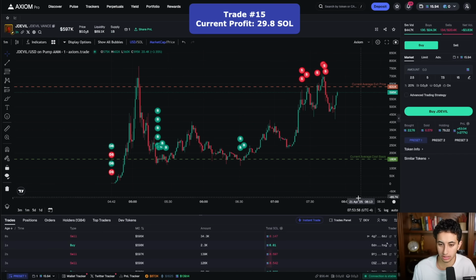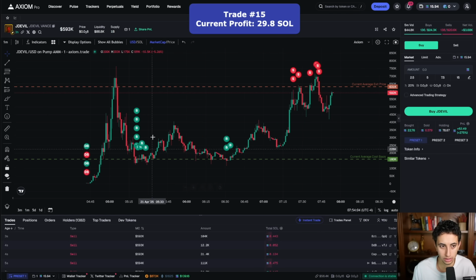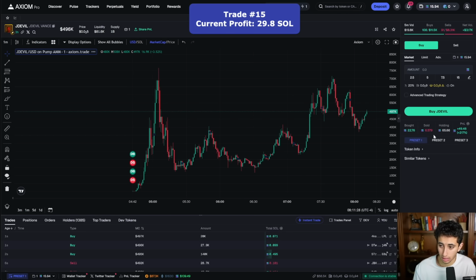Yeah, so I actually woke up. It's currently 8 a.m. Eastern. I woke up around 5 this morning, and this is the first play I actually decided to size into. So I bought the dip on this coin, 23 sol buy. I'm currently up 50 sol profit. I'm holding the majority of the position because I think this is still going to go really viral.